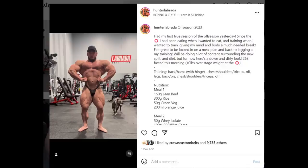So as you can see, he changed his training. He's doing more frequency, maybe the same volume. I don't know, but the diet, interestingly, stayed kind of the same. And I'm sure you guys already heard about this. I'm sure you know that Hunter is not really eating a lot of proper, real food. He's basing his protein intake on protein powders. Now, how good that is, well, it got him to be fourth in the world at some point, so obviously it worked.